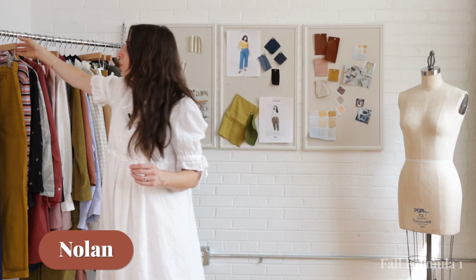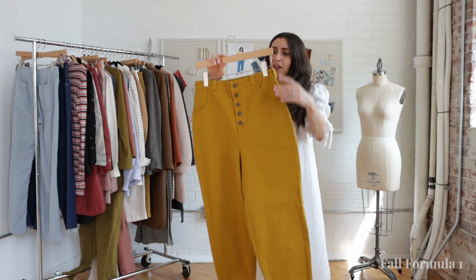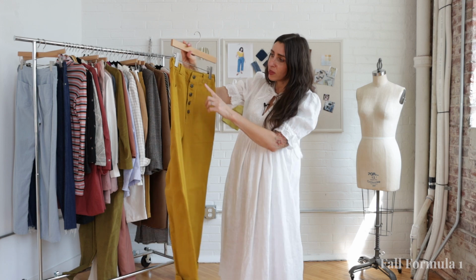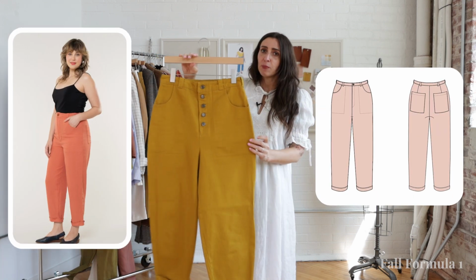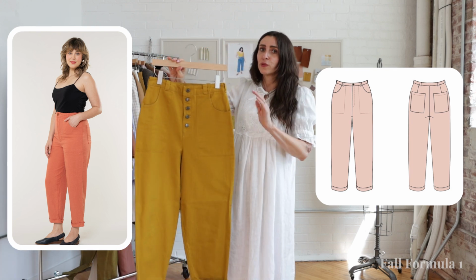Next up, we have Nolan, and you can see these look amazing in a bright color. So we got this bright kind of ochre, mustardy denim with the exposed button fly, which I think really makes a statement all on its own. But with this bright color, these stand out for sure.